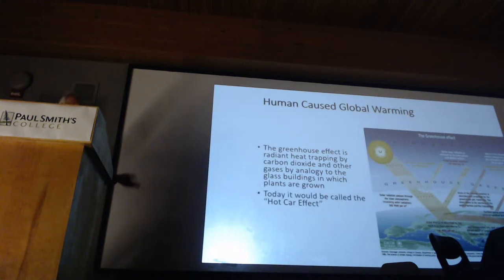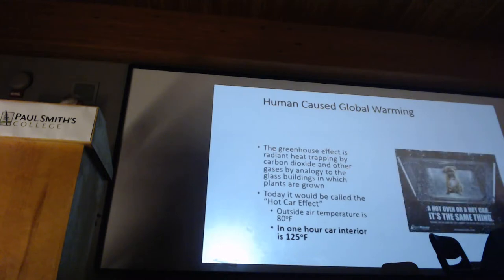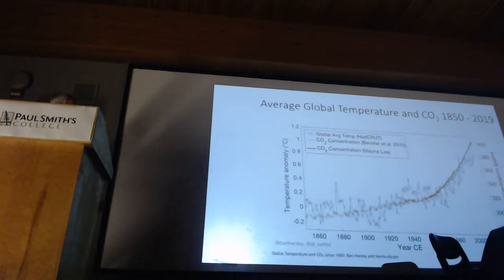So we call this not the greenhouse effect, but the hot car effect. We've all experienced that. Outside air temperature is 80 degrees Fahrenheit. In 1 hour, the car interior is 125 degrees. And we hear these tragic stories about people leaving their dogs or children in hot cars on hot days. So don't do it. This is just showing the record from the earliest time we have decent thermometer records, about 1850, up to the early 2020s.